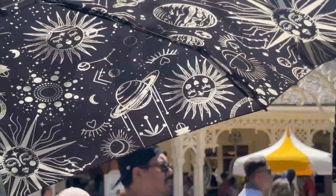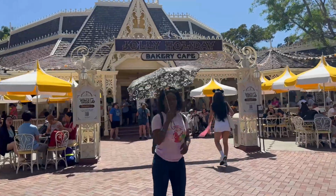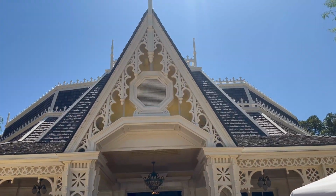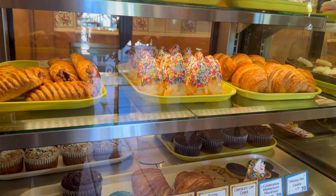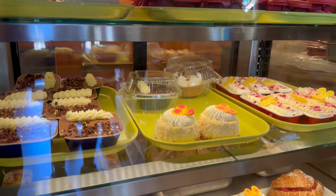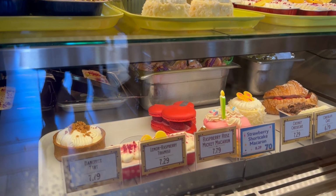Our first stop, as has almost become tradition at this point, was at the Jolly Holiday to see what they've got. Lucky for us, they had some 70th stuff, so it was warranted. But let's be honest, we were going to stop there anyway. Absolutely. And the thing for me is I saw the Mickey hat, and I was super excited about that. The Mickey hat cookie. You'll see that in just a moment. But look at all the 70th goodies, you guys. Definitely come to the Jolly Holiday for your 70th desserts and treats.